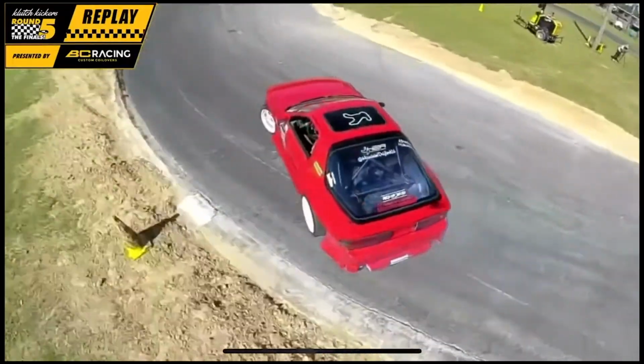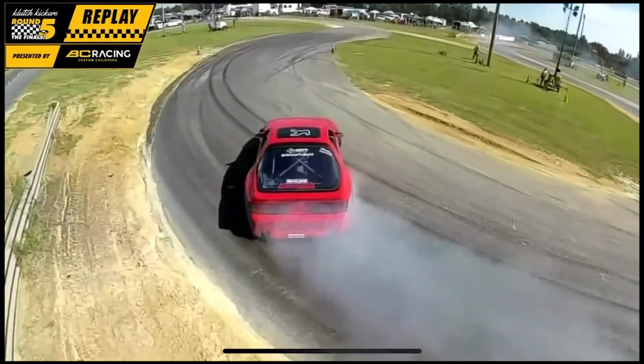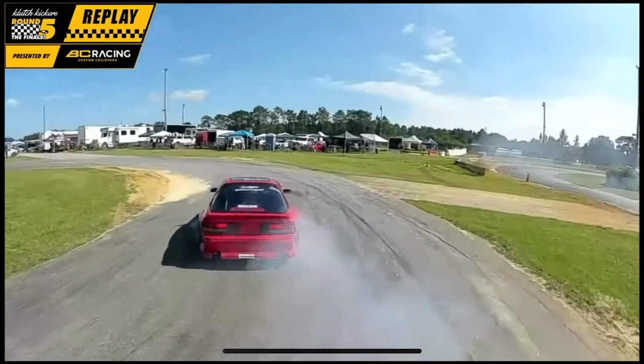Here he goes. A little bit slow of a transition there, so I don't know how the style judge and the angle judge are gonna rate that, but he stays out wide through outer zone 3. A little bit of left foot brake and through the line, keeps it under control.